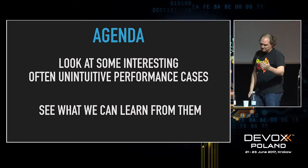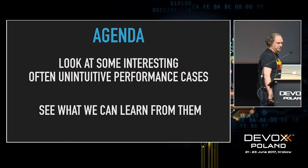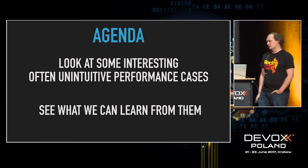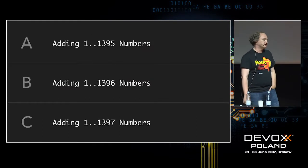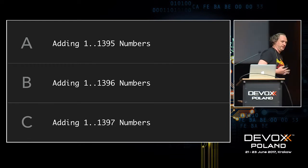So the agenda is pretty simple. We're just going to look at some interesting and often unintuitive and sometimes funny performance cases and see what we can learn from them. Some of them will be serious, some of them will be, well, not so serious. Now we're going to start with a not so serious one. Okay, A, B, or C.